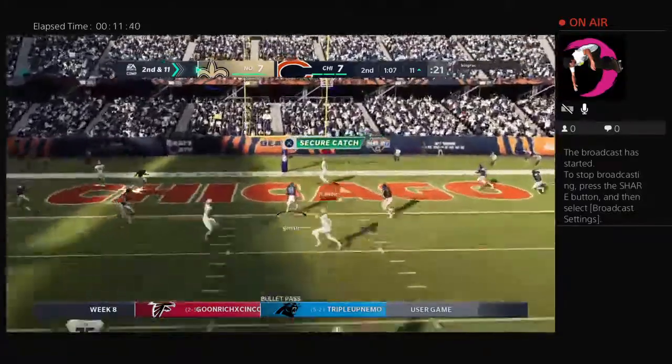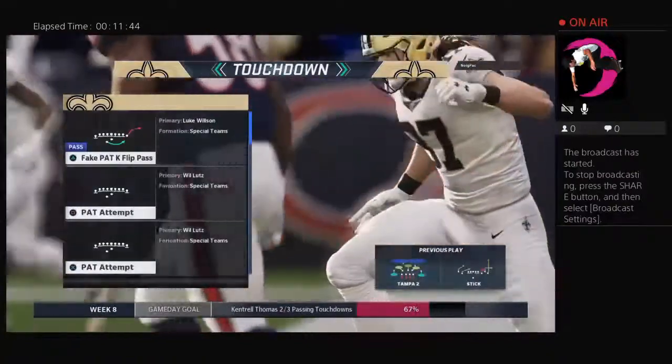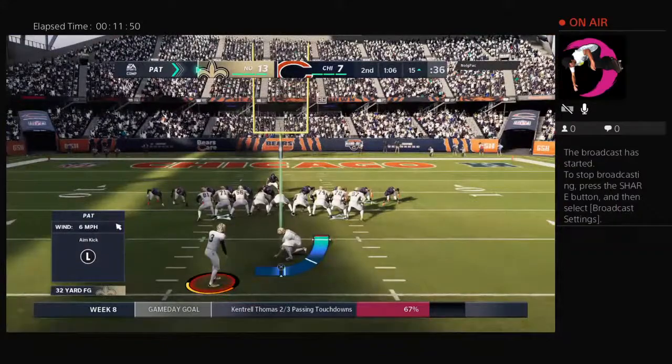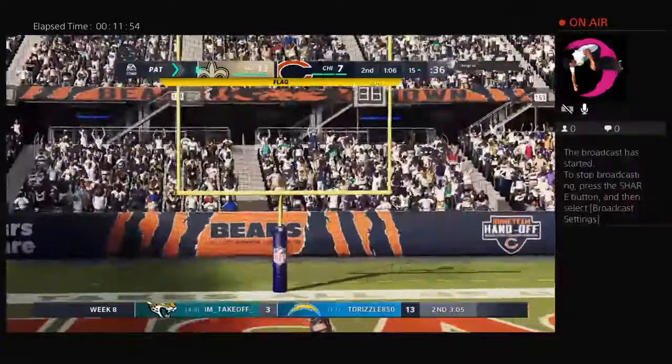From the gun, here's Hill. And he's got him. It's caught in the end zone. Touchdown, New Orleans. Luke Wilson. Touchdown. Luke Wilson. His 5th touchdown now on the year. And the Saints have taken the lead.